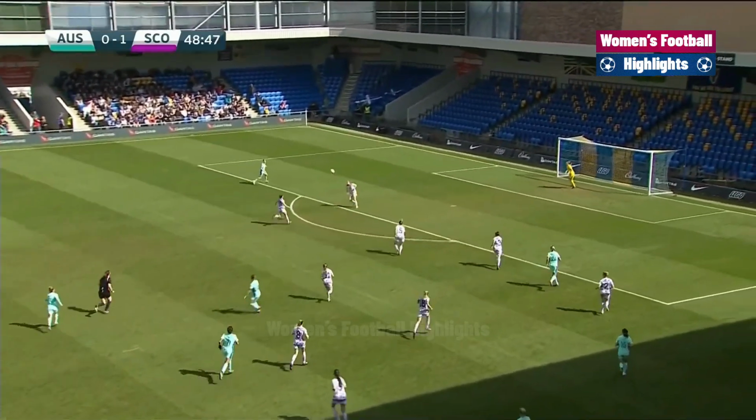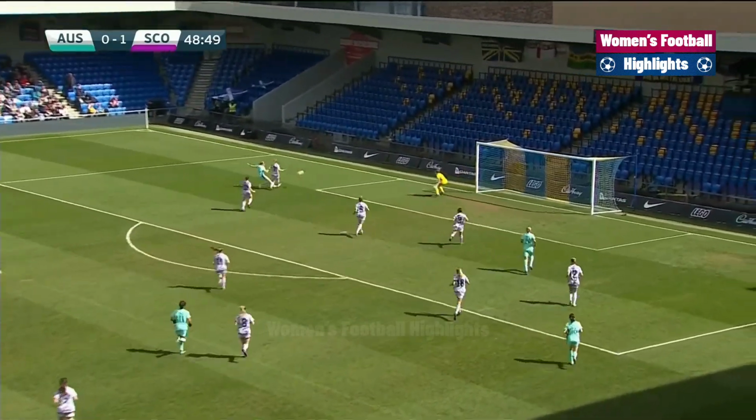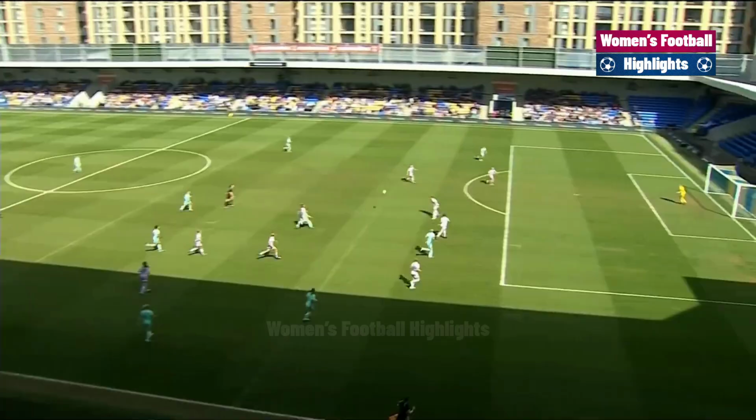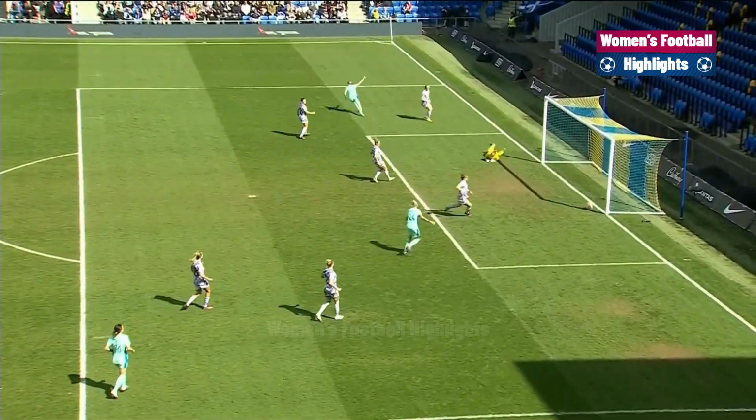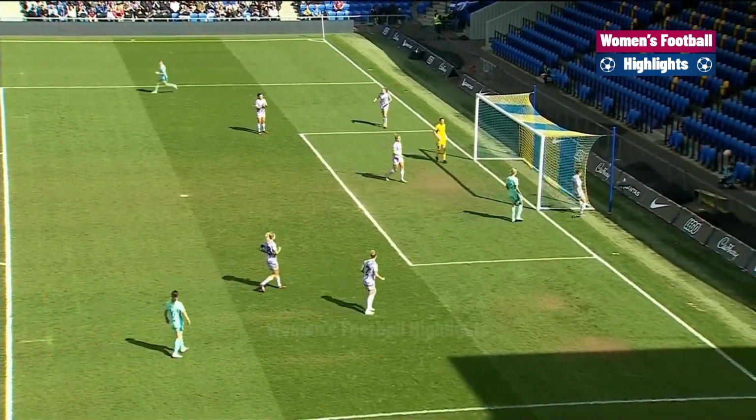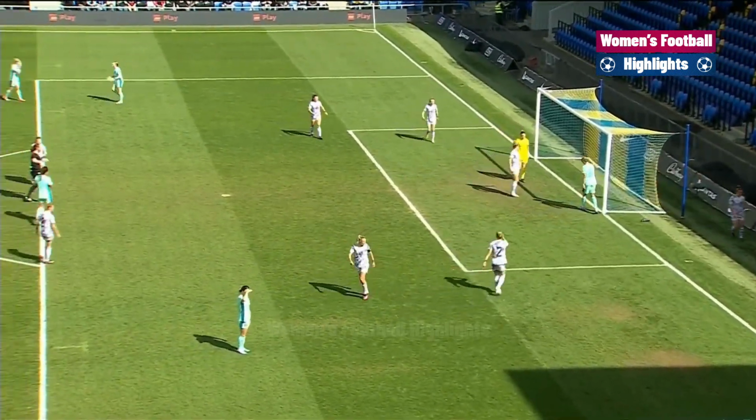What she can provide to try and open this up for the Matildas. Cooney Cross does just that. And off the crossbar. And it just bounced down in front of the goal line and not over it. Cooney Cross the switch and Courtney.